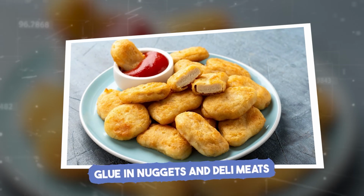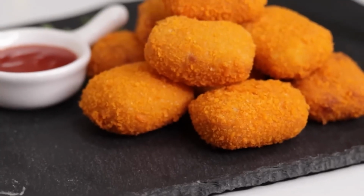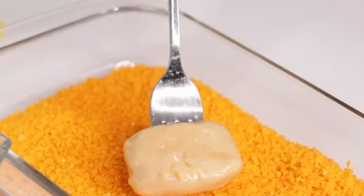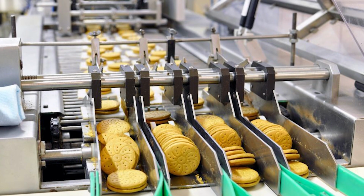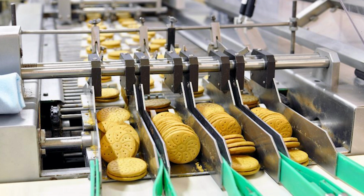Glue in nuggets and deli meats. Ramen might be an unhealthy food choice, but at least we know all the ingredients that go into its production. This next item is being used by the food industry to con the consumers.